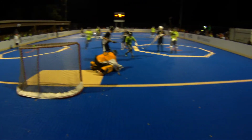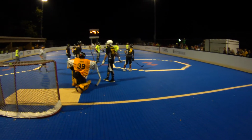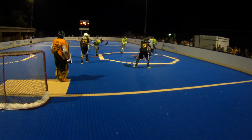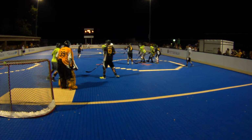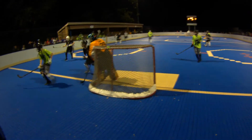Shot, pad save. Shot. With 66 on the doorstep. Nice little play by 15 and 13. Creates the chance. 50 seconds and running here. 13 wins the face-off to the point. 34, quick shot. Wide. 15 dumps in.